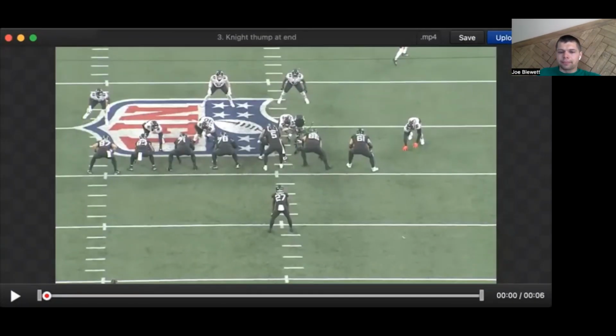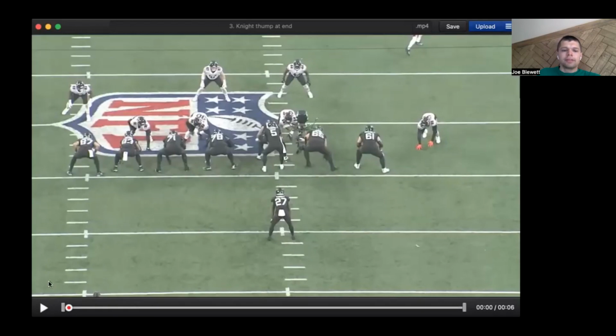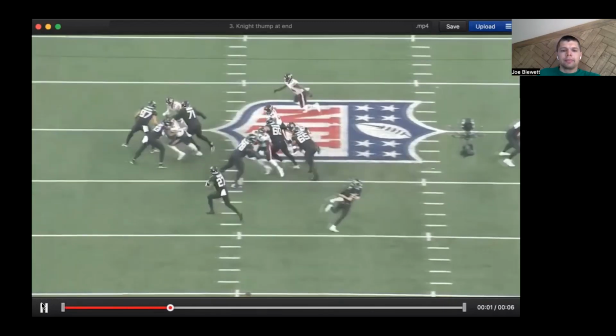Knight thump at end. Okay. Single back again. Let's see. Toss.